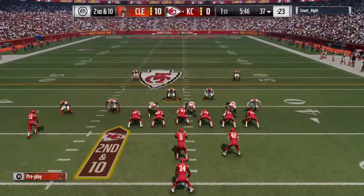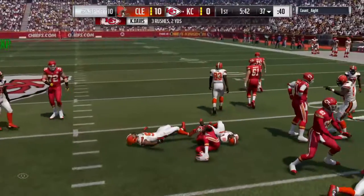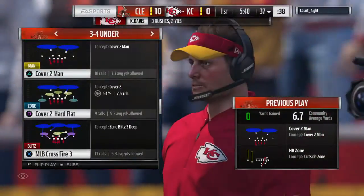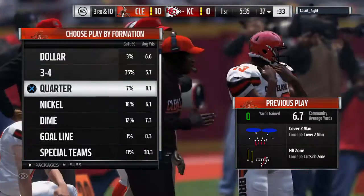They'll come out in the pistol. And they'll go on the ground. And running room scarce here. He's going to be stopped in his tracks at the line of scrimmage. No gain on the play, and it'll bring up a 3rd down.